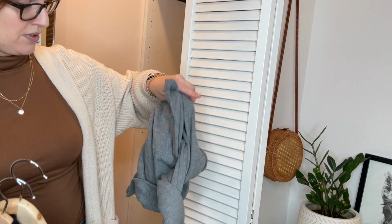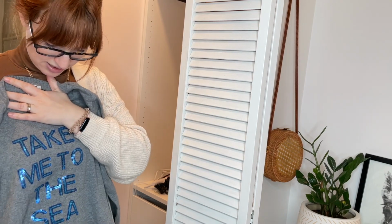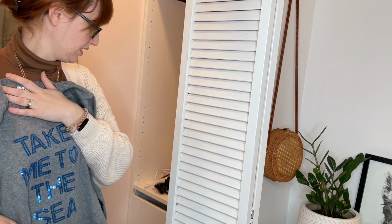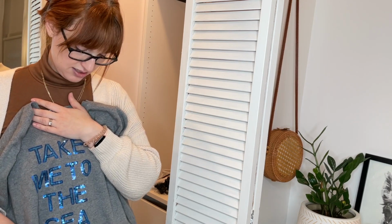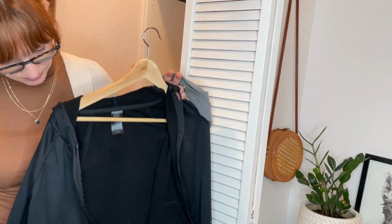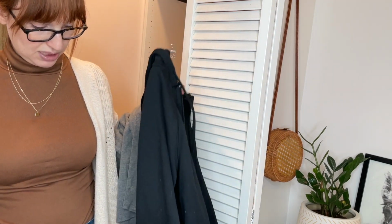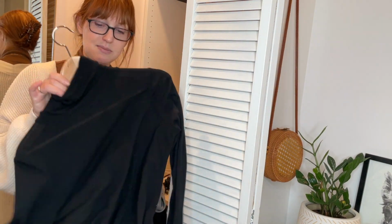I almost forgot, I have this Old Navy gray sweater that I just have not worn in a long time because I have another gray sweater that's in the laundry. Don't know how much longer I can keep this one and still not wear it. Speaking of, I have this black hoodie, it replaced a gray hoodie. I also haven't worn that very much. This though, I wear all the time, this black turtleneck.